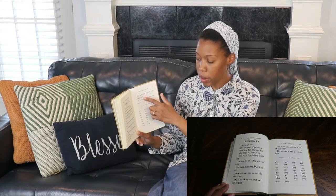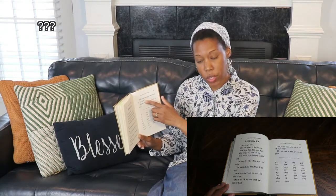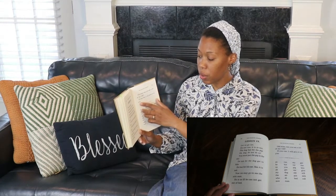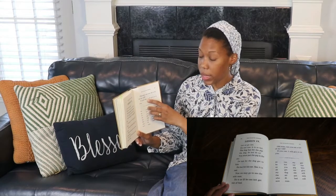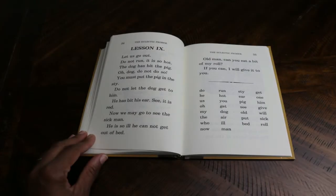There's that question mark, showing us that we're asking someone a question. If you can, I will give it to you. I see another little symbol here. What's that? That is called a comma. It shows us that we've made a pause in our reading or sentence. Let's show you again. If you can, I will give it to you.